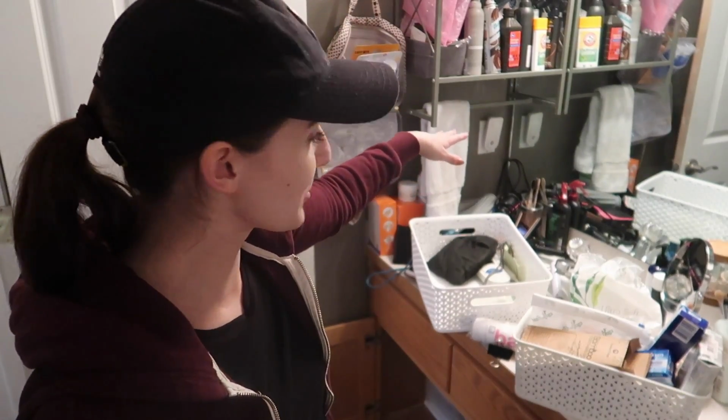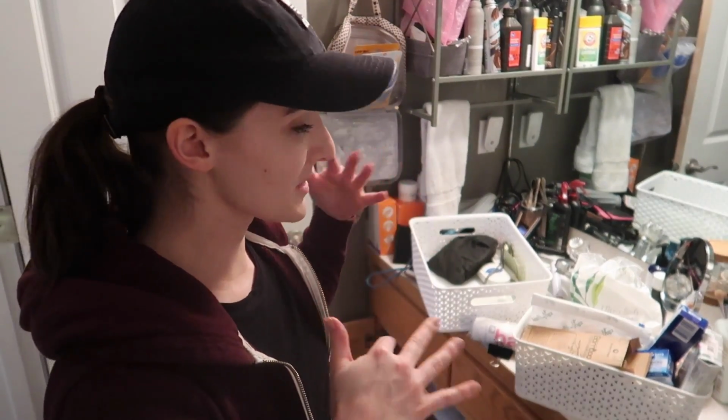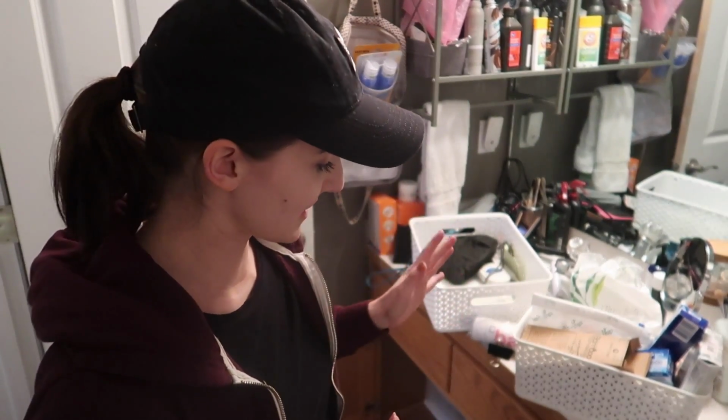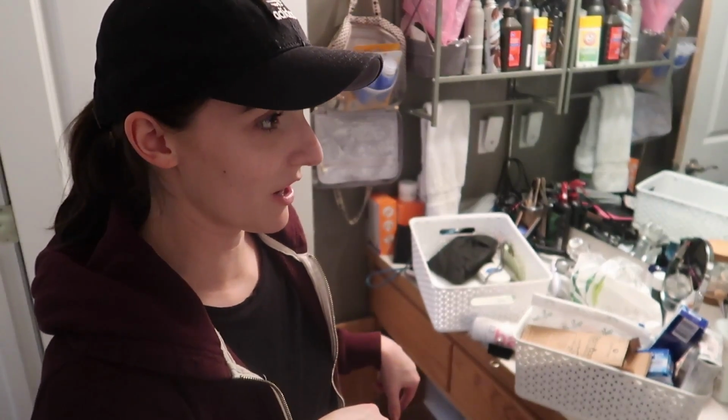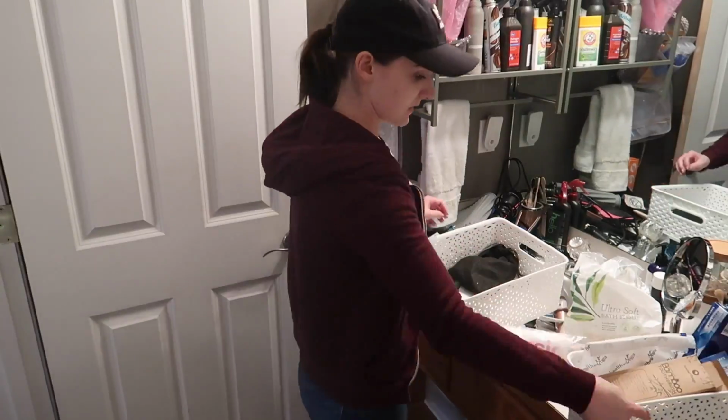I threw all of my hair tools and stuff, which I'm realizing I have a couple of repeats of curling iron sizes. So I'm gonna take care of that, get all of those into their own little bins and stuff. But I think these drawers that I put down here are really gonna work. Everything is nicely contained.